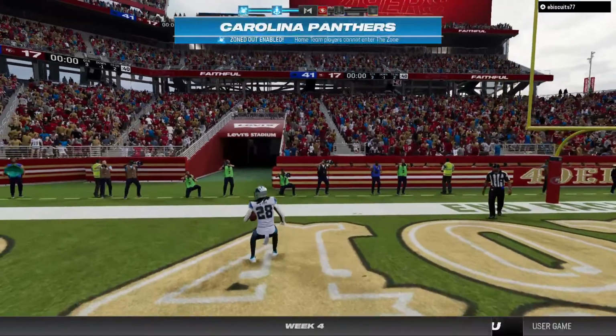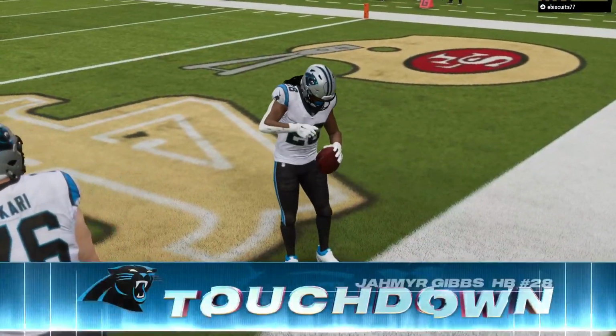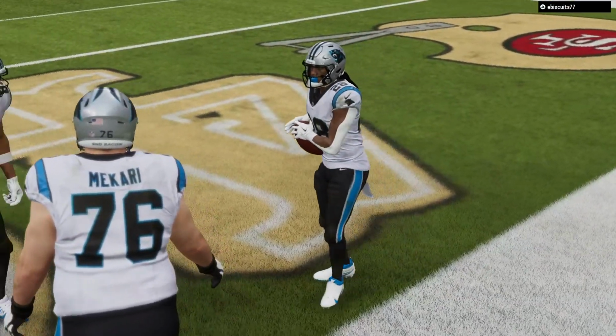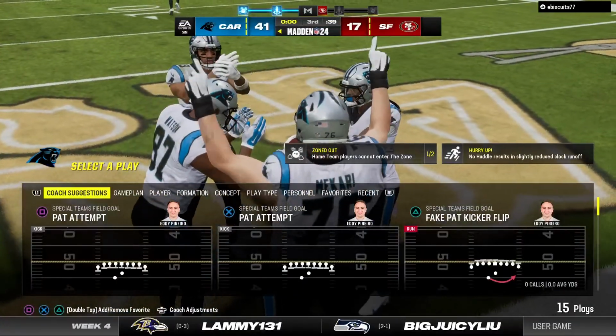And he'll take this into the end zone. Touchdown, Carolina. Jahmyr Gibbs, an 8-yard touchdown run. And the Panthers are able to extend their lead in the final seconds of this 3rd quarter.